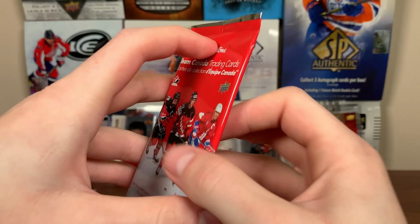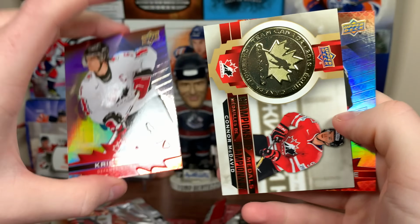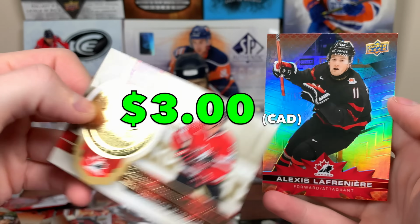And the final pack. Let's see if there's anything in here, or we get to continue the hunt for a winner card. But Letang, yeah, there you go. Connor McDavid, Championship Medals, and Lafreniere.